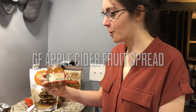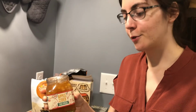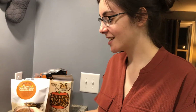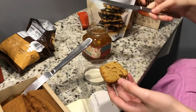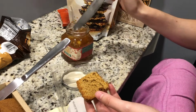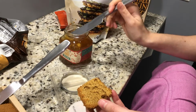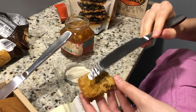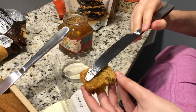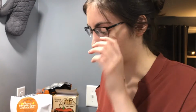Okay, so Aaron got apple cider fruit spread. I'm not really a fruit or jam spread type of person, but first time for everything. So I guess I'm gonna use the pumpkin bread. Don't know if this will be too much. Yeah, it's a thick boy. It's a lot more than I was expecting. You just go for it? Yeah. Like that? Yeah, and then you spread it on. Weird. Never had a jam or a jelly, honestly.